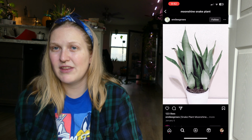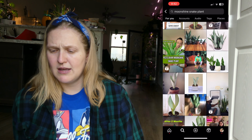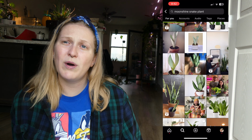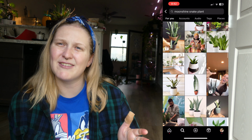I love the color of them, that pale silvery green. I love snake plants, and I have a decent amount of them throughout my house. It's not quite enough for me to do a whole video on them. I think I only have like 5 or 6.